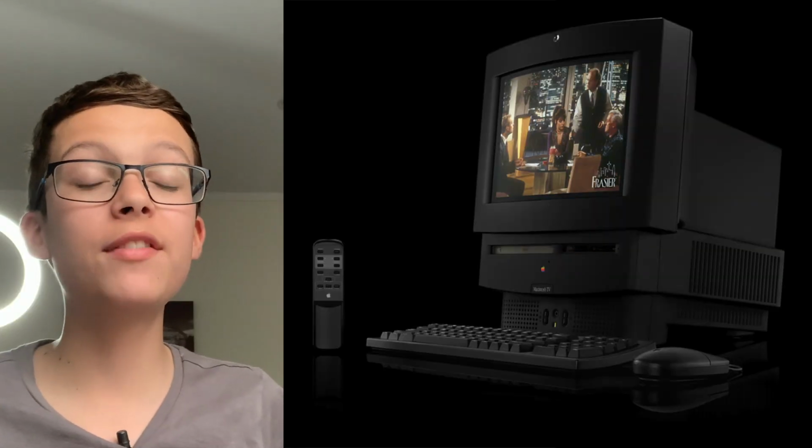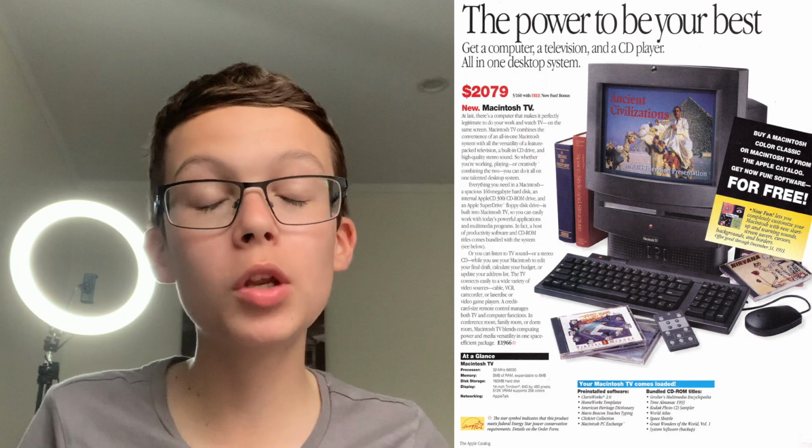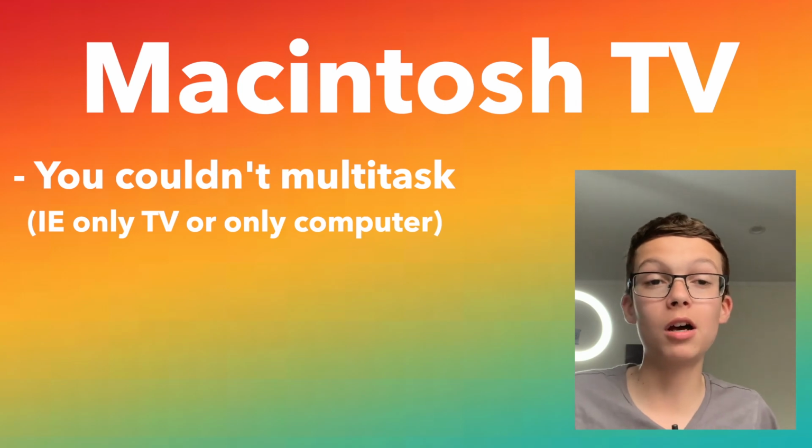The Macintosh TV tried to combine the computer and the TV into one, except it did a pretty terrible job of it. You couldn't multitask and do multiple things at the same time, i.e. you couldn't watch a TV show and work on your computer at the same time, which for something trying to combine the computer and the TV into one didn't quite work out. 5 out of 10 fail.